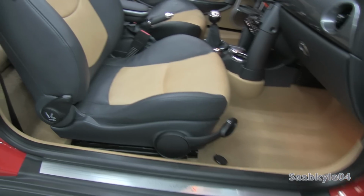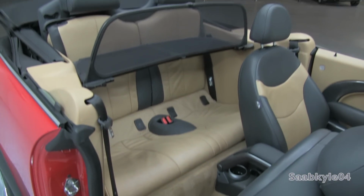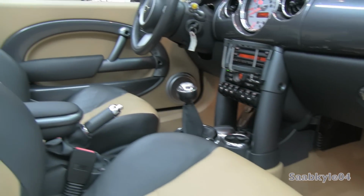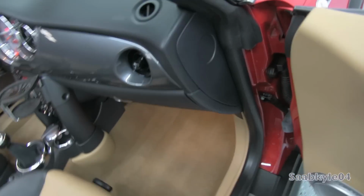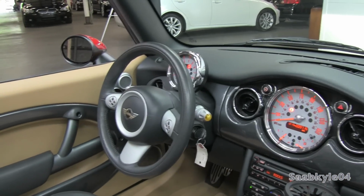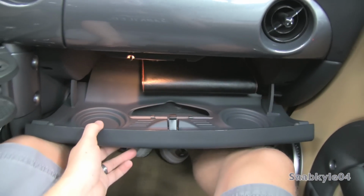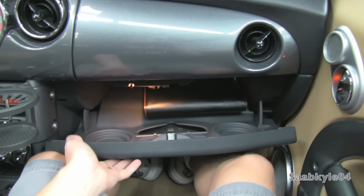Same manual adjustments on the passenger seat that you find on the driver's. It's also a pretty reasonable sized glove box for a car of this size. It's illuminated, has a little spot that you can store a pen, as well as 2 places to set a couple cups.